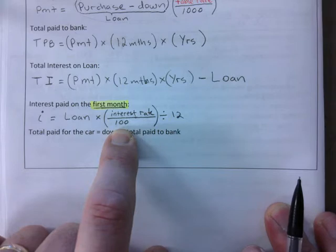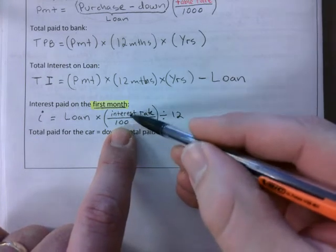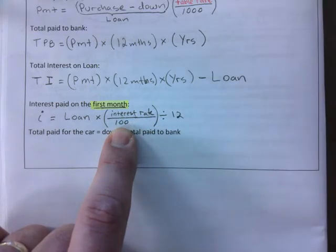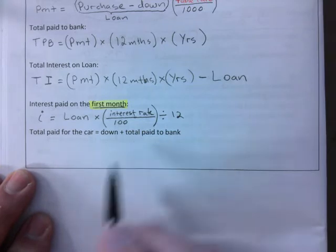You know what the danger is here? Some students get it as a decimal, and then they divide it by 100 again. So you've got to make sure that you understand that this 100 is turning it into a decimal. Okay. Total paid for the car, down plus total paid to the bank.